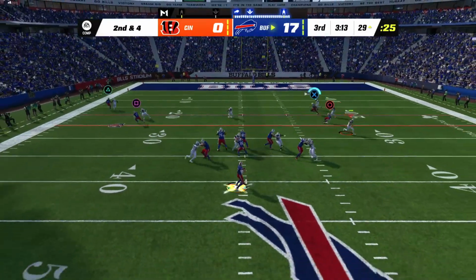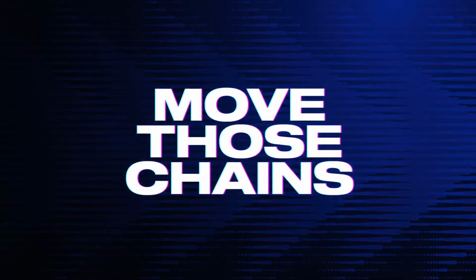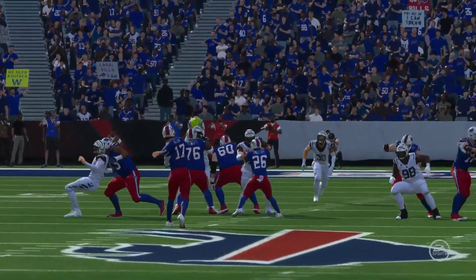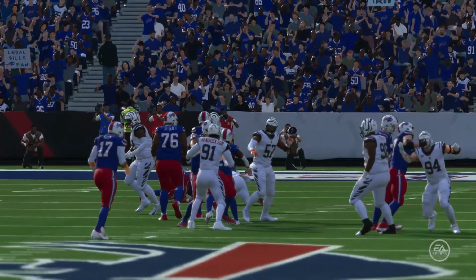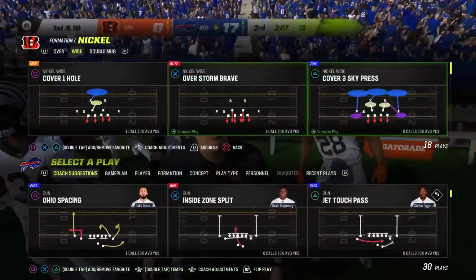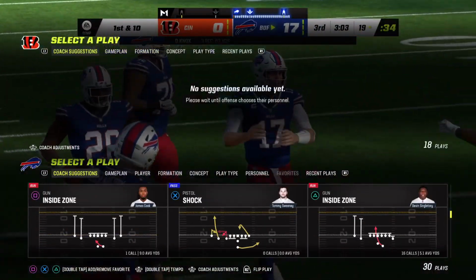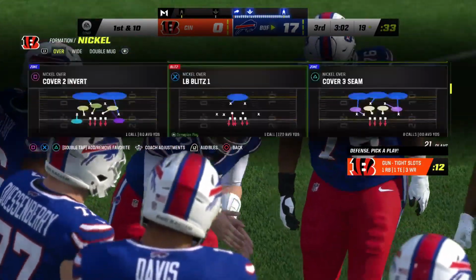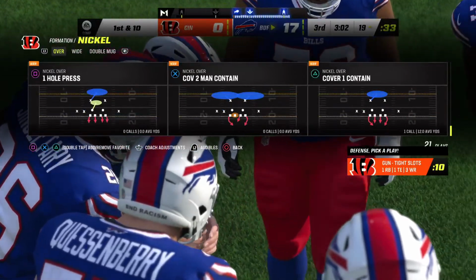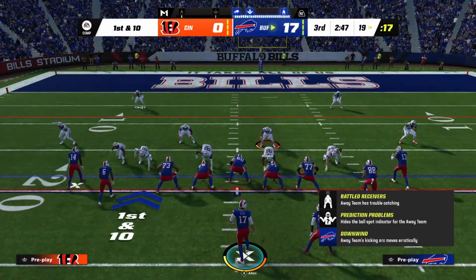Throwing again on 2nd down. Allen working the middle here. That's complete to Knox, the tight end. And he's got another first down as the tackle's going to be made at the Bengals' 19. A nice pickup there of 11 yards, and it'll move the sticks. So here's a 1st and 10 now, down inside the 20.